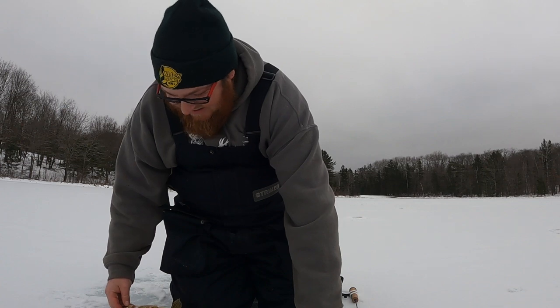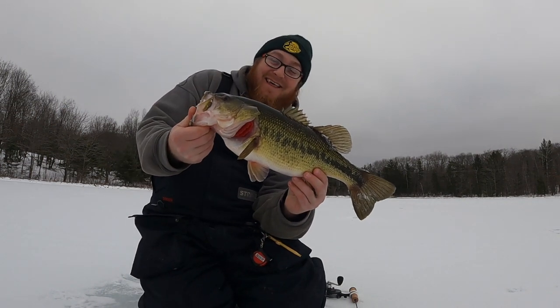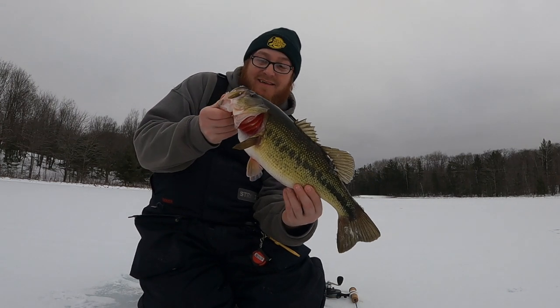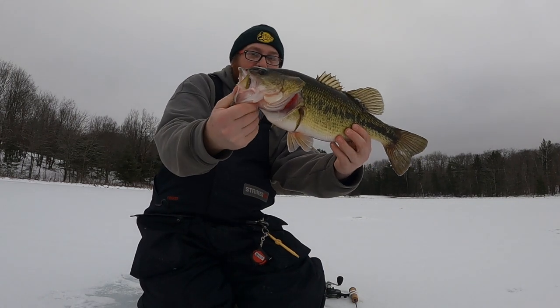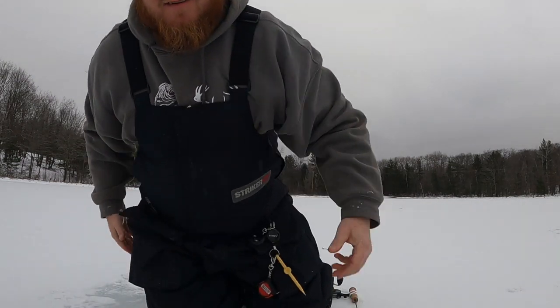Oh my god. That is a 20-inch largemouth, guys. That's probably the biggest one. I don't think I got one that big last year even. What a tank. What a tank. Thanks for that bite, baby. That's awesome. That is awesome.